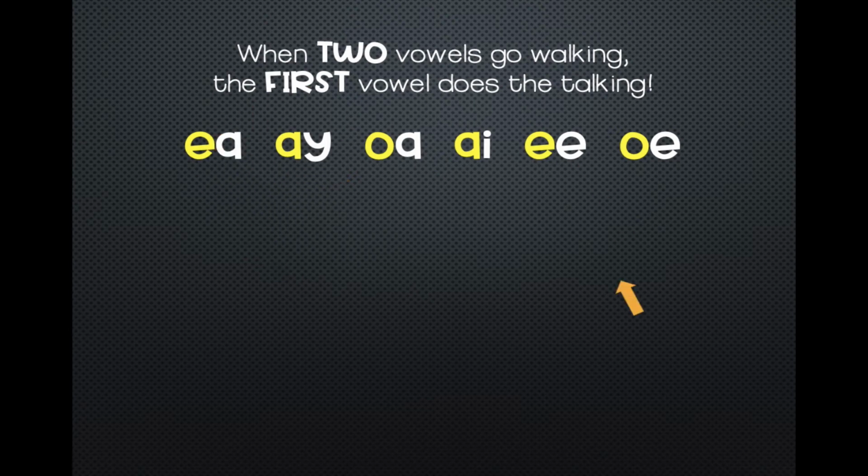What about OU? O's the first vowel, so it's going to do the talking. Any words with OA are going to say O. How about AI? A comes first. A. This one's a little easy. EE. Whenever you see EE together, you want to say E. And lastly, OE. O. These are just a few examples. You're going to come across a lot more.